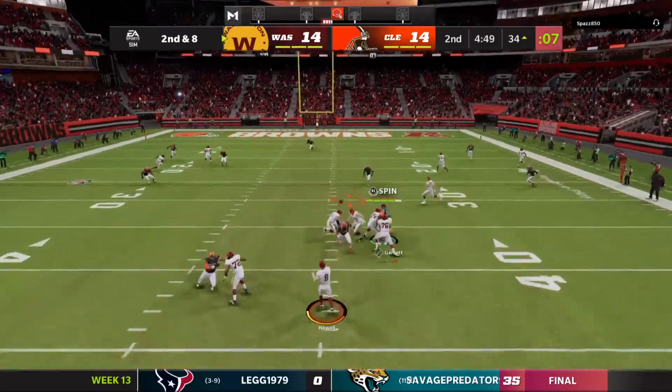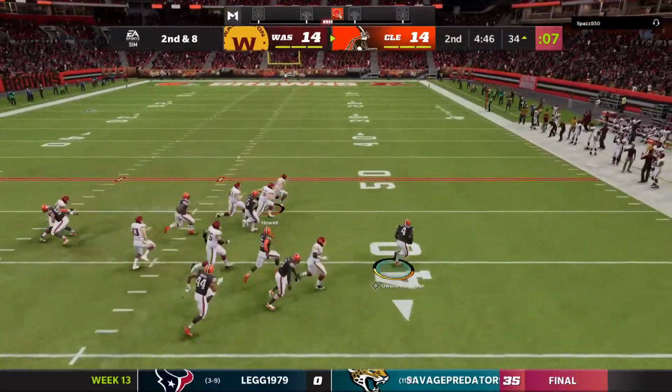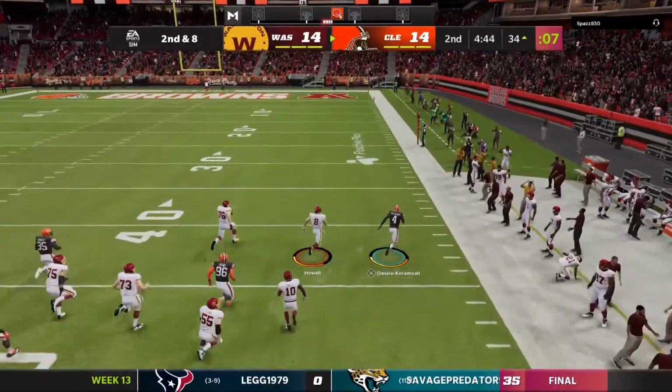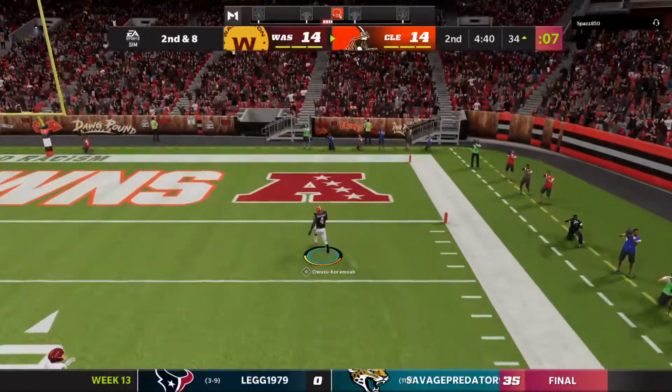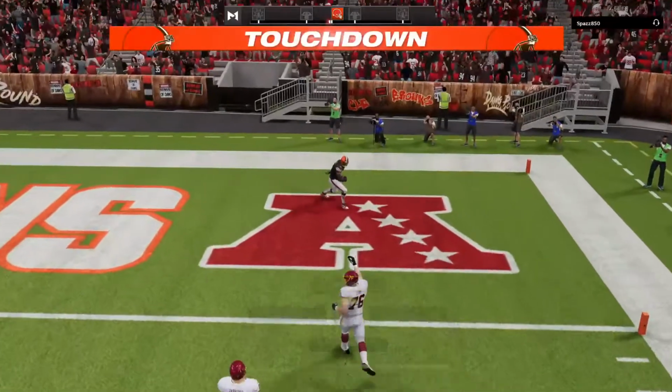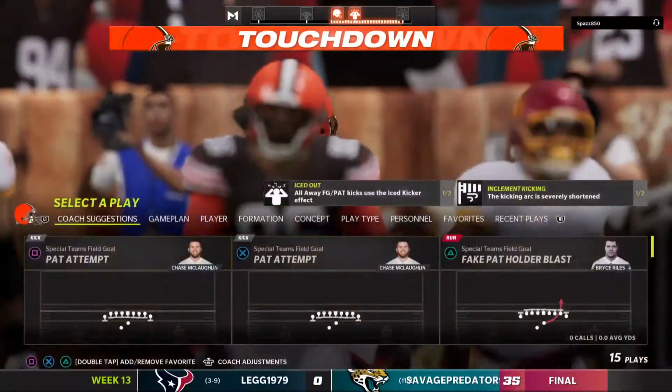They'll set up to throw. He rifles one, and that's going to be intercepted. Picked up by Jeremiah Owusu-Koramoah. And he takes this one back into the end zone. And the Browns defense has a touchdown.